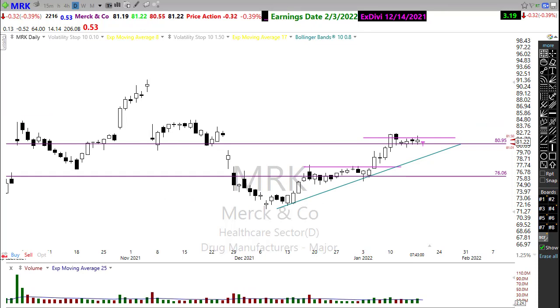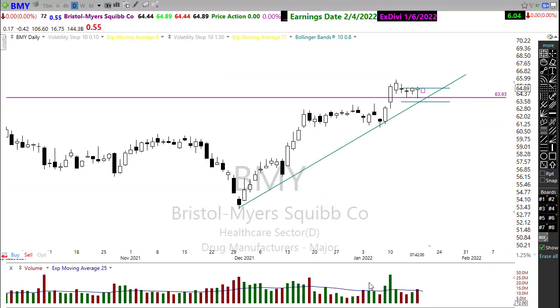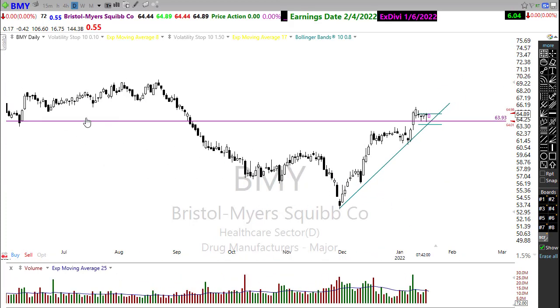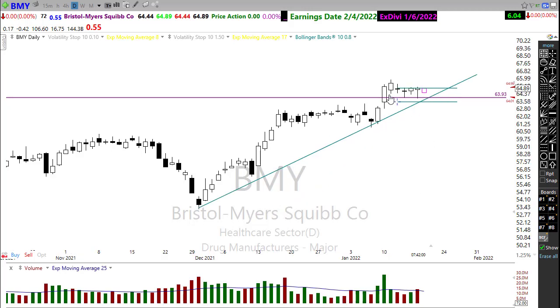Also, in that same sector, take a look at BMY. BMY, beautiful little upside trend here in the chart, breaking through resistance, showing that nice little platform consolidation as we slide out here toward trend. Keep an eye on BMY for that opportunity that may perk up and push on through in that chart.